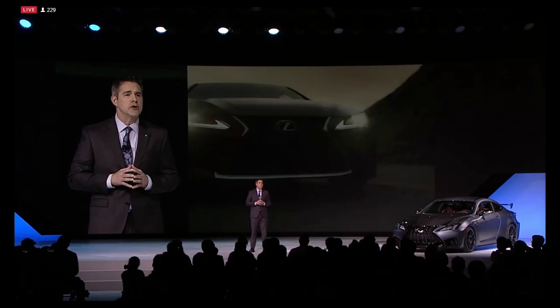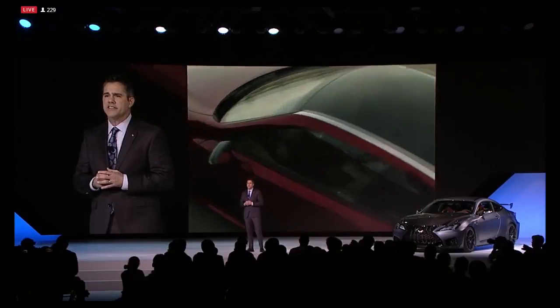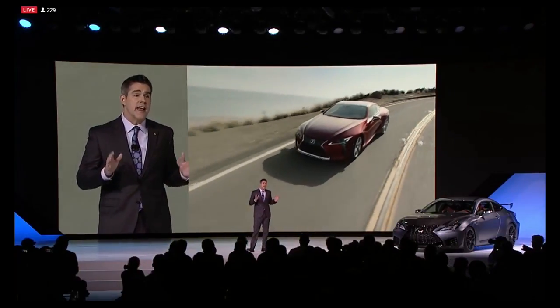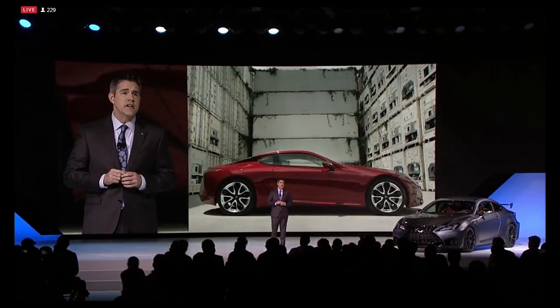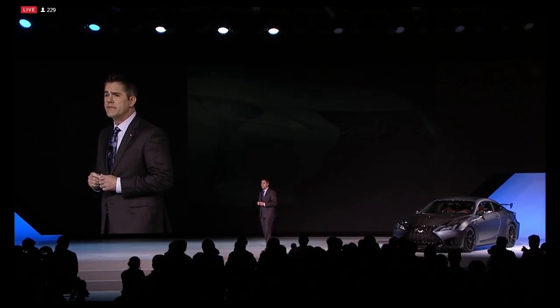Now, let's discuss our other premium coupe, the LC. As we developed our flagship LC coupe, the engineers incorporated that same F Performance philosophy. Its performance, along with its striking design and craftsmanship, have made the LC one of the most sought-after vehicles we have ever produced. And that hasn't stopped us from further developing the LC.